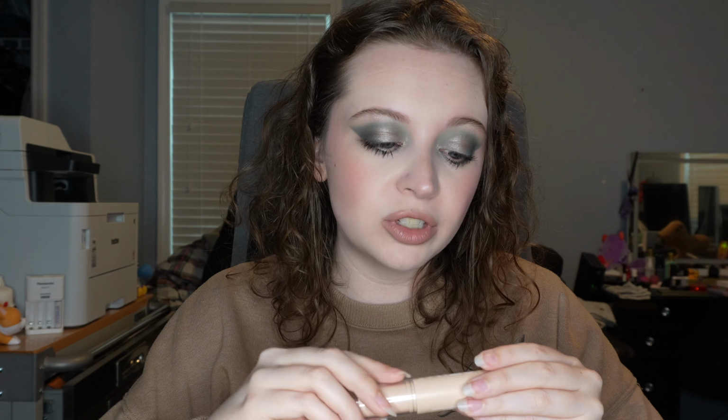But it has such a smooth formula. I enjoy it as a bronzer because it's not too warm. It's not like a reddish warm. It's definitely got a little yellow in it, but I like the formula. I like how creamy, I like how it blends, and I like the color.